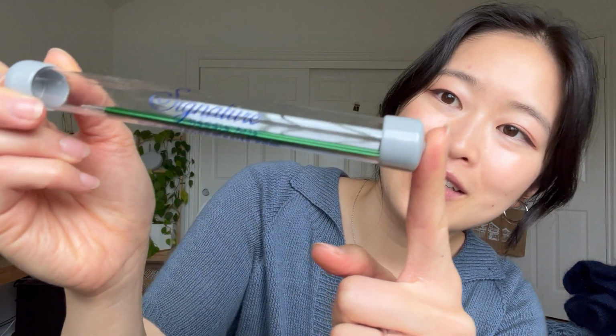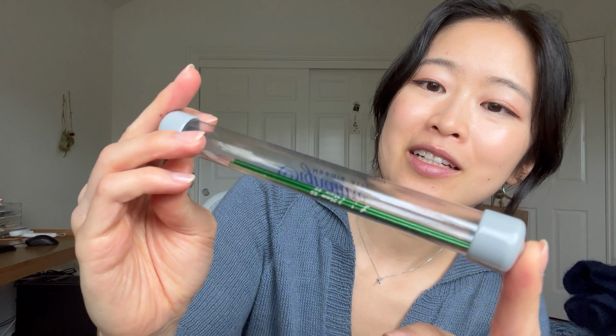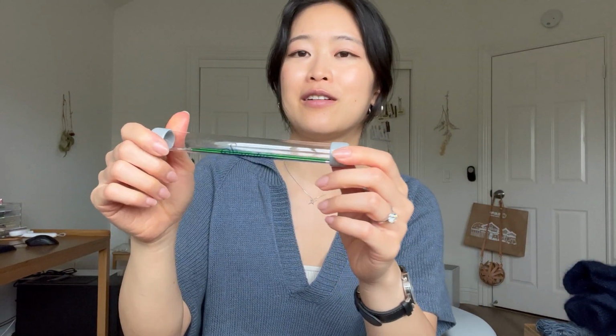I don't know if you can see. So these are double pointed needles from Signature Needle Arts. And if you don't know who they are, I believe they're a US based company, but they recently announced that they're going out of business, and they announced that they're not going to be making any more. And if you want their needles, you need to place the order now.